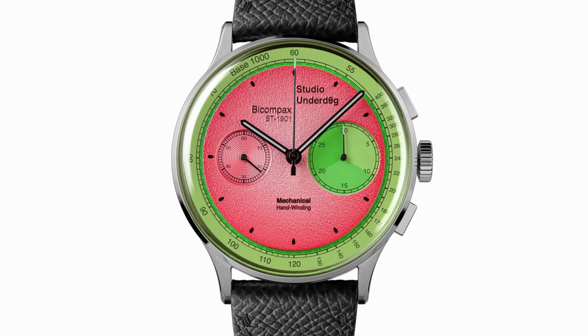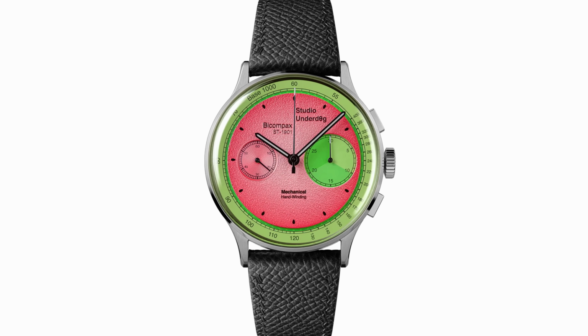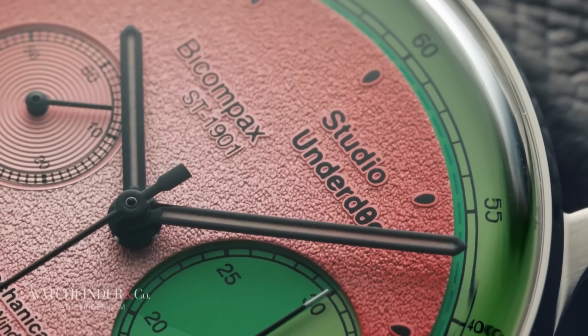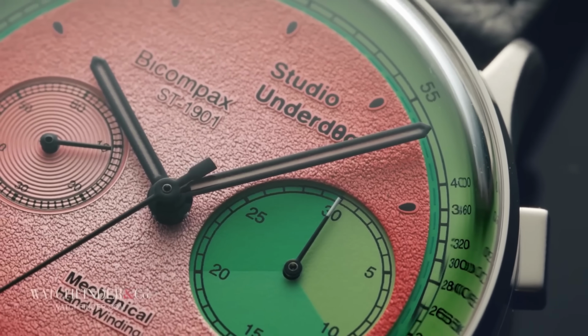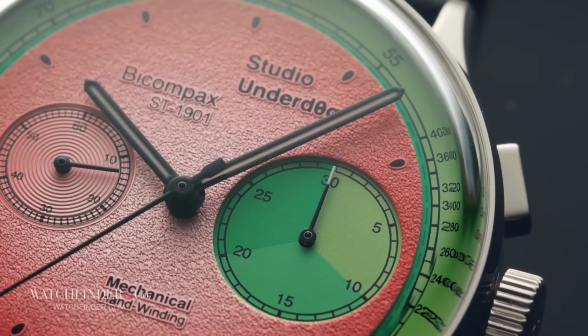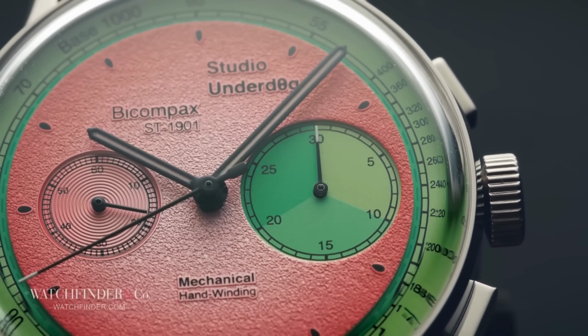Okay, so my first pick is from Studio Underdog, and specifically the Watermelon watch. So Studio Underdog is a one-man band of Richard Bentz, who started designing his own watches during lockdown, having worked at Braun watches. Some might say brown. Some might. Half their company might say brown, half of them might not.